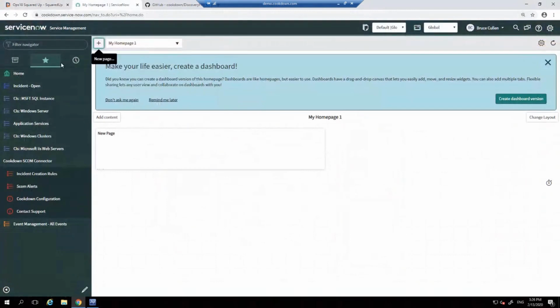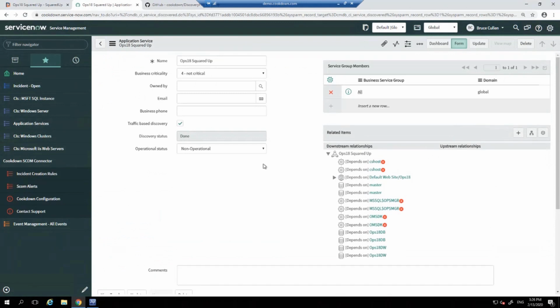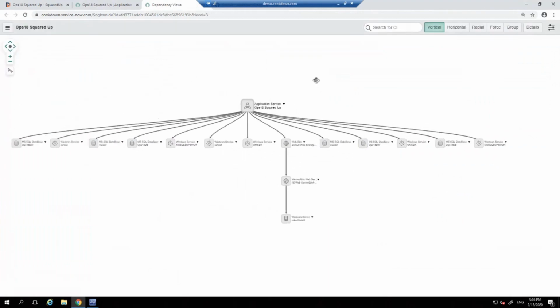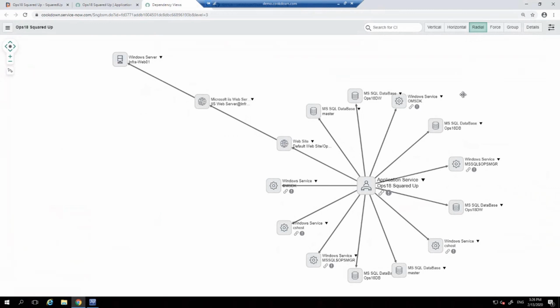So if I go to the application services table, I've already run this in the background. I have my Ops 18 SquaredUp application service. And if I click into this thing, you'll see all the bits and pieces that make it up. I'm going to show it in pretty picture form in ServiceNow's dependency view and put it in radial mode so I can get my head around it. So in the middle, we have our application service, which relates to the SquaredUp enterprise application.